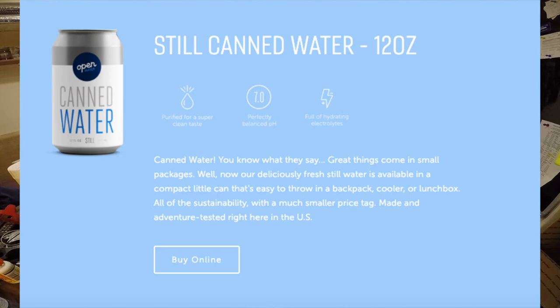And they also sell a sparkling version. They also sell a version in regular cans with a pop top, and the pop top is definitely not reusable. So let's just open these up and do a little taste test.